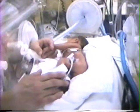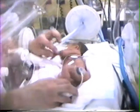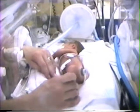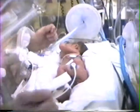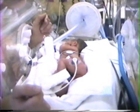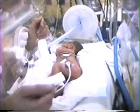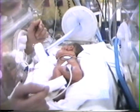She has a special IV that's in her belly button, and this is where she's getting her main nutrition. It's called a UAC, and that'll last for a few more days. But the medicines can't really go through that IV line, so that's why she has the ones in her hand. The little knob on her leg goes to a special monitor that lets the nurse know whether or not she needs more oxygen, or whether we can actually go down in her oxygen.